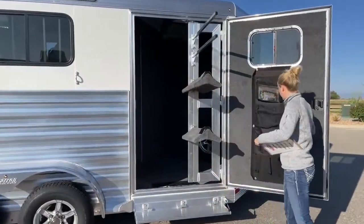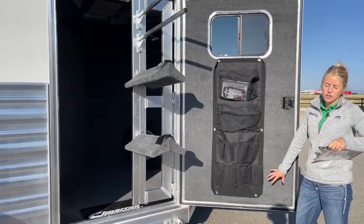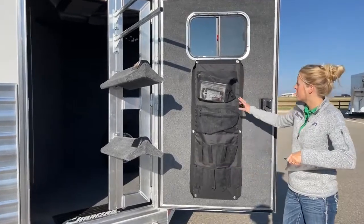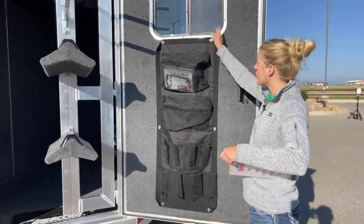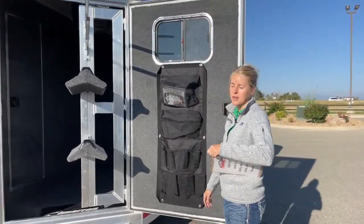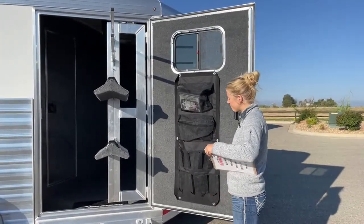On this door, she has this big tack door organizer. If you don't want one of these, you can always go ahead and throw a brush box here. She opted for the door organizer. This window here is going to be really nice. You can crack it open, get some air going through here. So she's got her blankets and pads in here. They're gonna be able to dry off as she's driving.